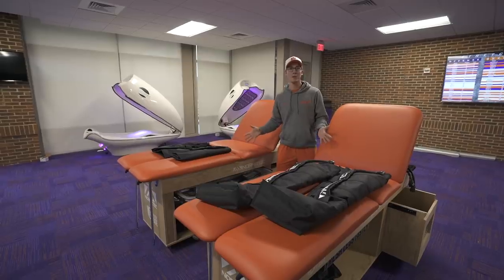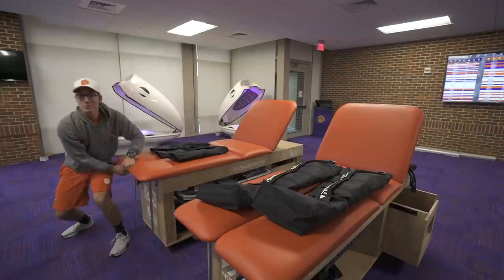Norman Tech Sleeps, with specially designed tables.